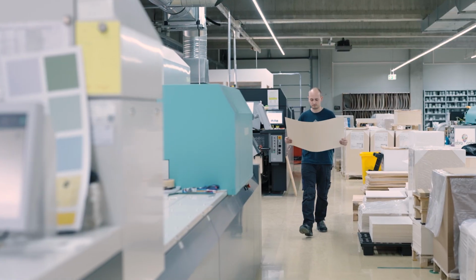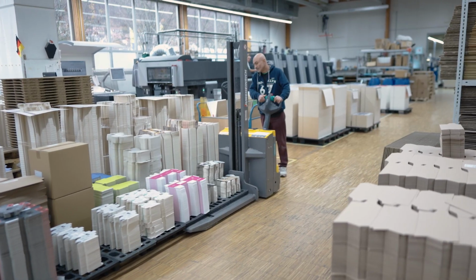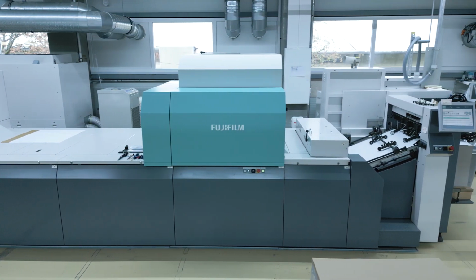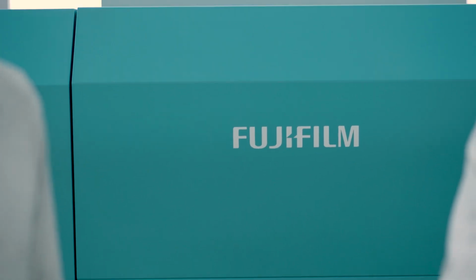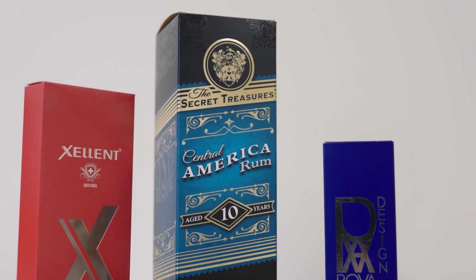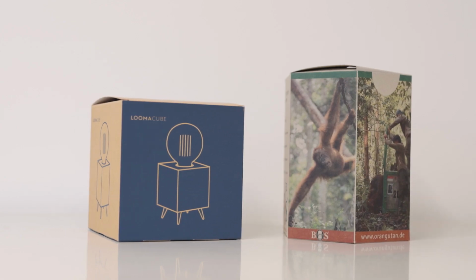Demand for short-run, fast turnaround work continued to grow over the years. In 2018, we recognized that we needed a digital press solution and a partner that understood our market and our business. A partner that could make digital print technology work for us. So we turned to Fujifilm and the 720S, allowing us to print short-run work and high-quality samples cost-effectively for the first time.